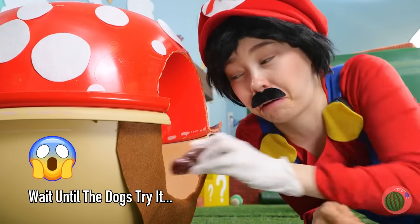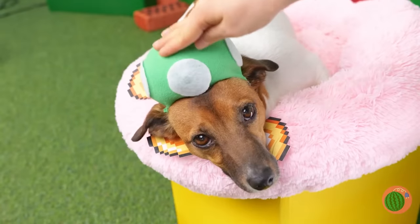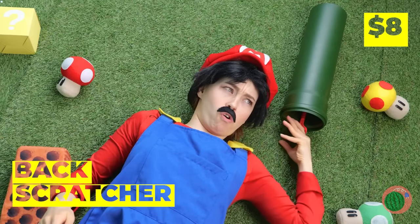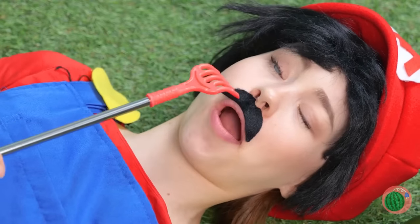What has this cat been eating? Good thing those aren't blocks. You should be nice to mushrooms, for they won't share their coins. This will help. A back scratcher. I meant with the dog.